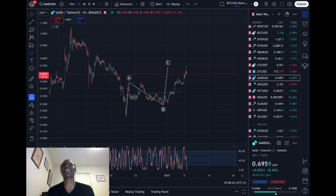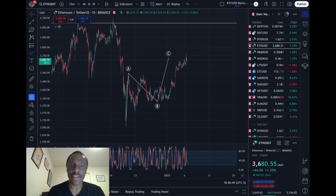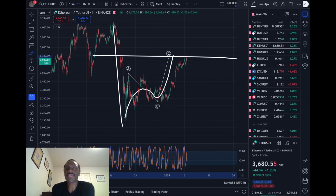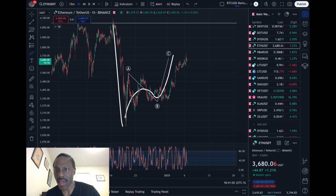So that's why I'm not calling it alt season proper, because like Ethereum, for instance, it's not set up for that. Again, it's another example of you put in an A wave, you put your B wave in, you've hit your target right there, right? All you should expect to do, kind of like Bitcoin, is to consolidate before moving down and putting in your final wave of your zigzag, okay?